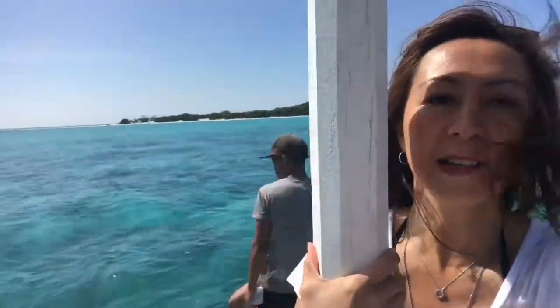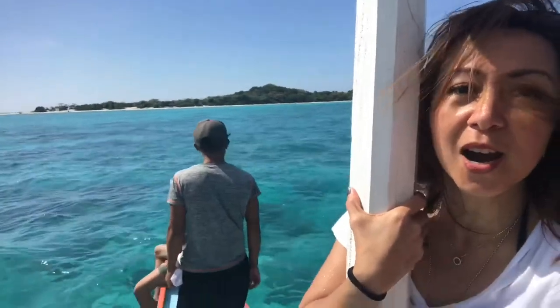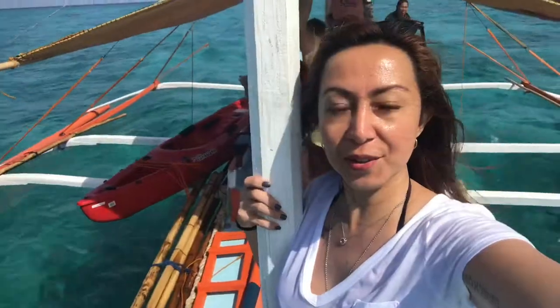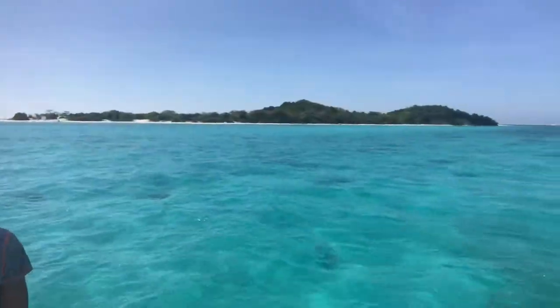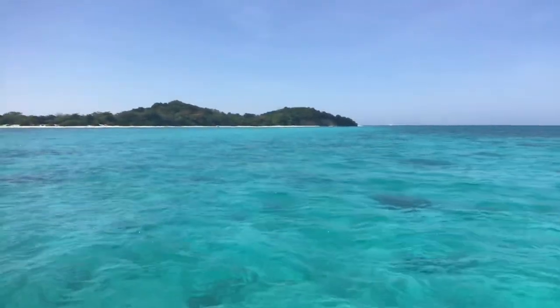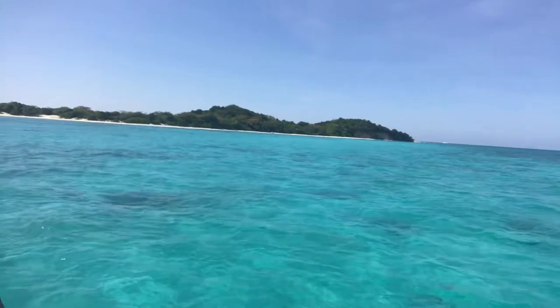I want to show you the island. So that's the island. That's the long sandbar. You can also cross to the other side. So cool! Moana is home! Thank you so much for your wonderful creation. Thank you for bringing me here at Sibuyan Island, Cresta De Gallo.